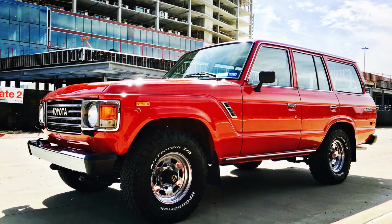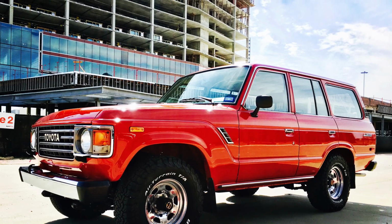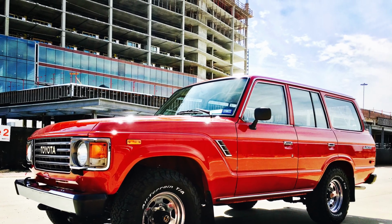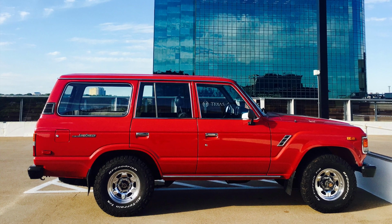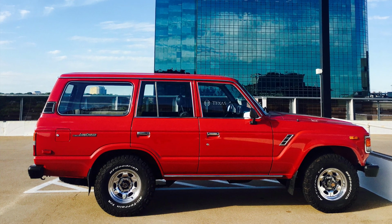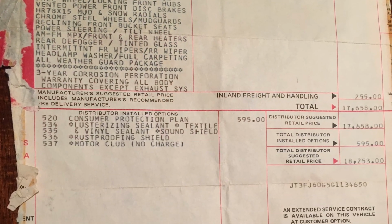Here's a 1986 Toyota Land Cruiser FJ60. I named it Big D because the truck was purchased new in Dallas in 1986, and it has never left since. It is often said that everything's bigger in Dallas, and I wanted this truck to live up to its name. I found the original window sticker, and it confirms that the truck was purchased new at Toyota of Dallas.